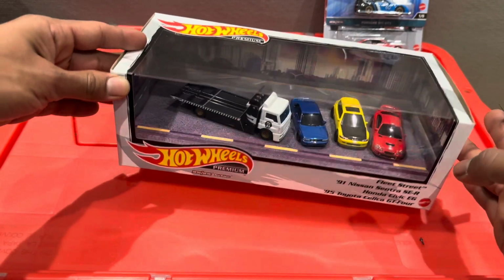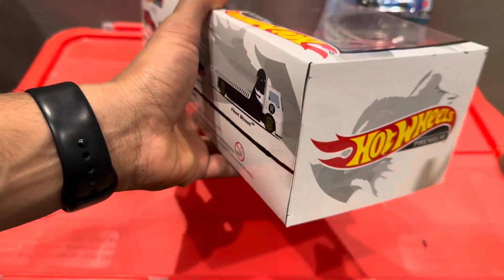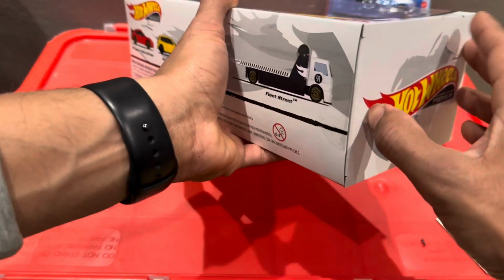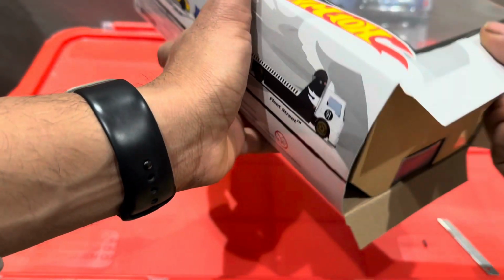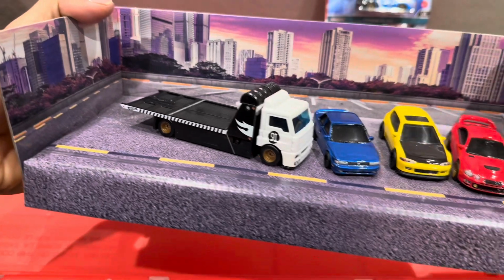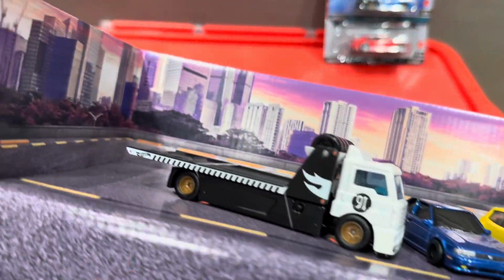Time to crack into Fleet Street. This bad boy is still sealed. Once again, guys, gonna make it its first day. Oh yeah. Crack that boy. So cool, guys.